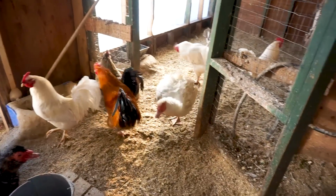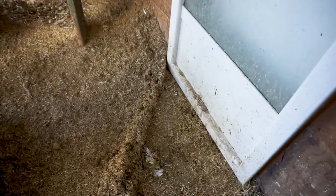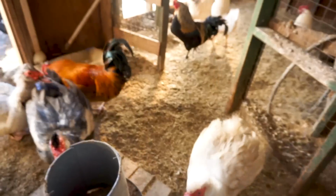So the barn is pretty much cleared out, so we'll go in there and have a look at that. We had some volunteers come over today as well, and they worked on the outside shelter area. One area that didn't get cleaned up is this area in here, so as I mentioned before, we're going to have to work on that. Hi guys!